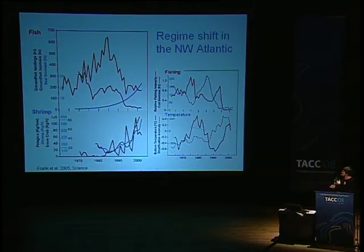However, one would suspect that when the temperature increased again and the fishery is not present, the cod stock should come up again, but it doesn't. It stays on the same low level. And one may ask, what is the reason?